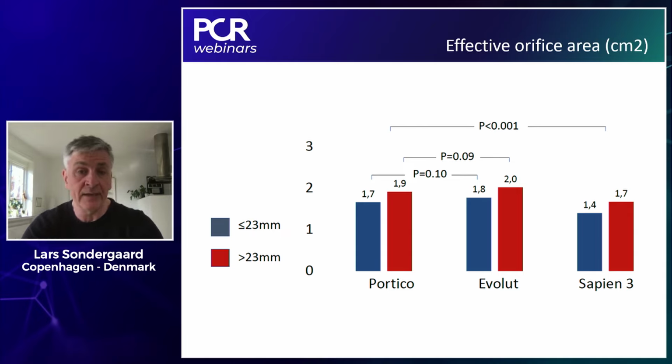So it's only natural we're going to be putting larger valves with the self-expanding, because if you aim for that oversizing with balloon expandable, you run the risk of annular rupture and coronary obstruction. By virtue of their mechanism of anchoring, part of the explanation is just that we're implanting larger valve sizes with self-expanding because they're safer to do with greater oversizing.